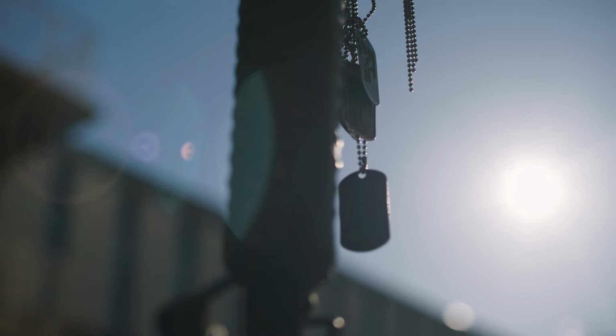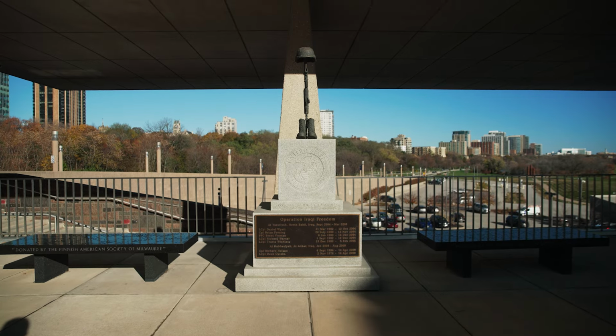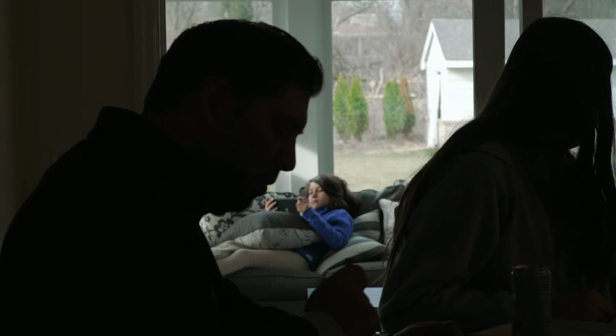It's weird coming back. It's stressful. You're feeling a lot of things. You're feeling relief. You're excited to see your family. But at the same time, you don't want to see people. Even now, you don't even want to open up. You don't want the questions. It kind of goes back to that box. You just kind of want to put it away.